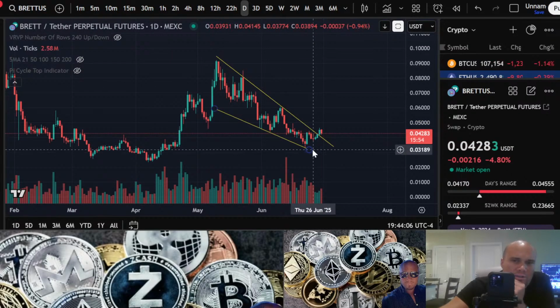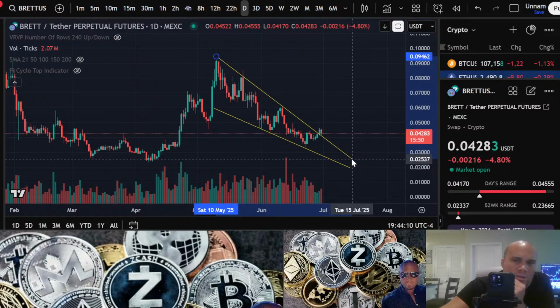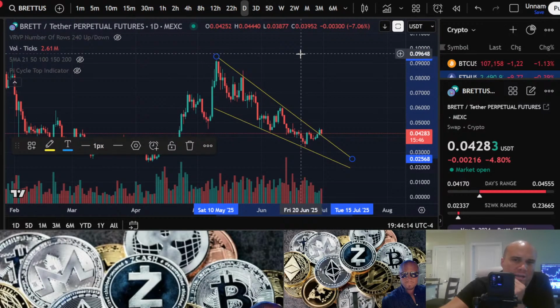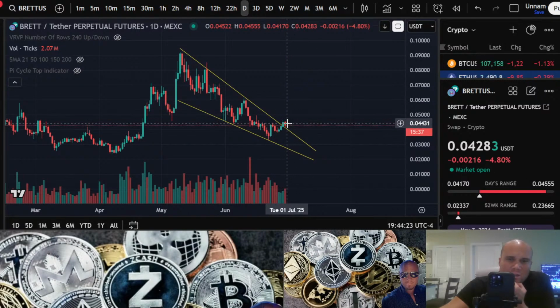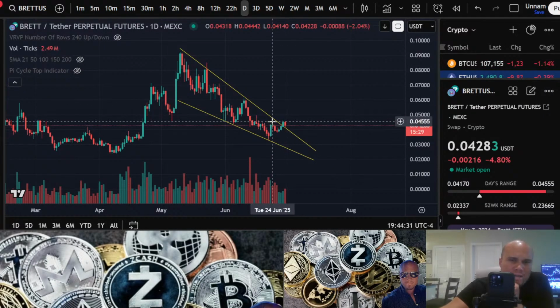This could be a falling wedge on Brett, and falling wedges usually break out to the upside the majority of the time. I mean, it looks like it's trying to break out right now. It's not doing an explosive move to the upside, but it's just going sideways right now, and that's still a way to break out of the falling wedge.